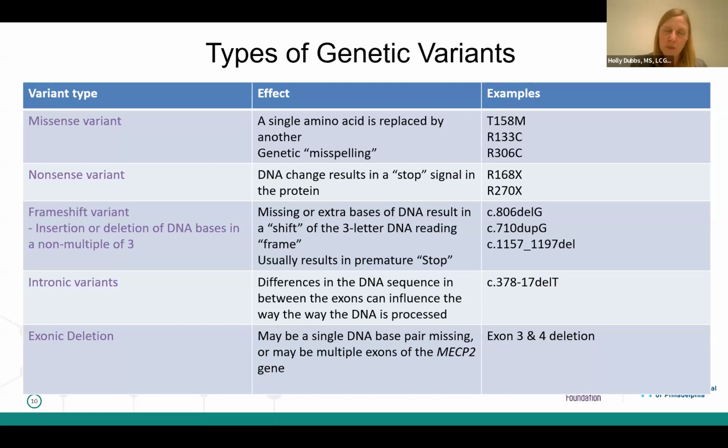Everything that comes after that has been shifted over and ultimately will result in a stop. And those are easier to recognize at the DNA level nomenclature instead of the protein level nomenclature. We can also see intronic variants.